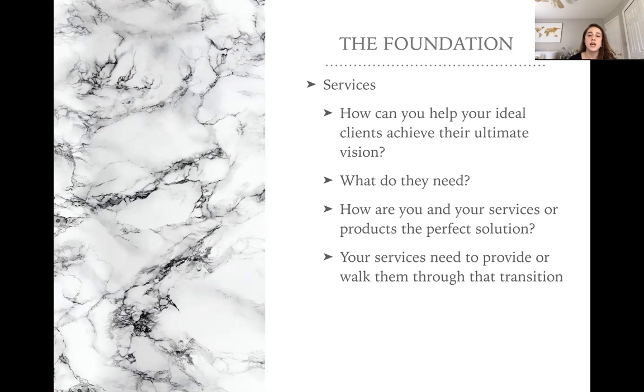That is what is happening with them right now, but they know they want to get to feeling healthier. Maybe they're not even looking to lose weight, maybe a little bit, but they just want to live a healthier lifestyle. So how can you help them make that transition? What kind of services do they need? What kind of programs do they need? What kind of help do they need from you to make that transition? And why, and how, are your services or products the perfect solution to do that?